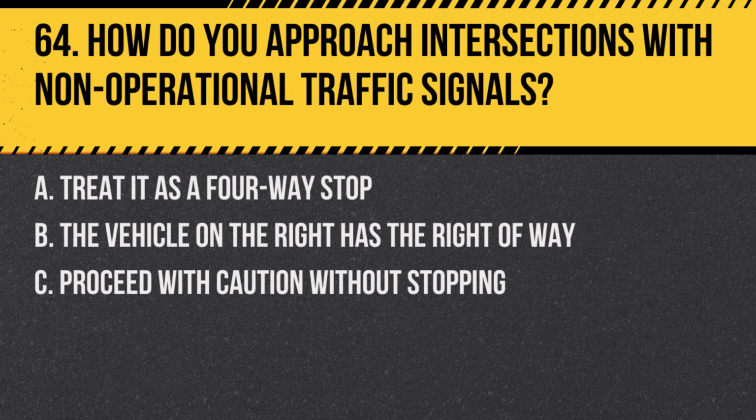Question 64. How do you approach intersections with non-operational traffic signals? A. Treat it as a four-way stop. B. The vehicle on the right has the right of way. C. Proceed with caution without stopping. Answer: A. Treat it as a four-way stop. If traffic signals at an intersection are not operational, treat the intersection as a four-way stop, with the first vehicle to stop being the first to proceed.